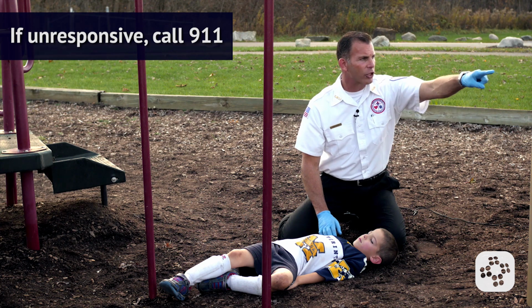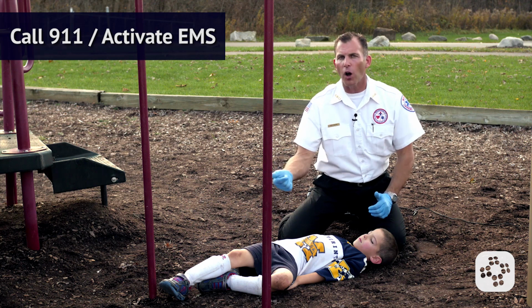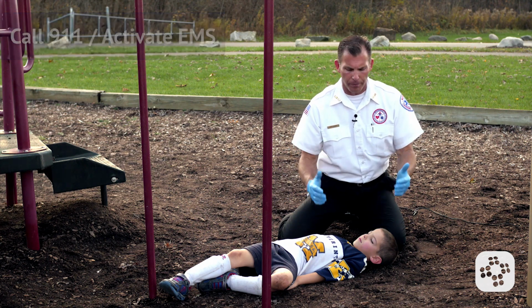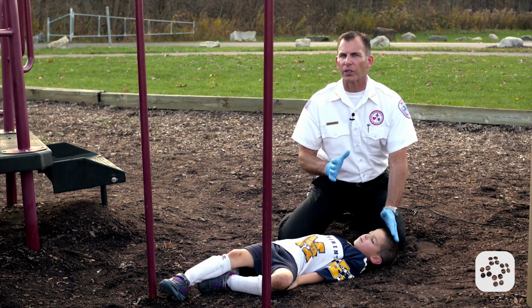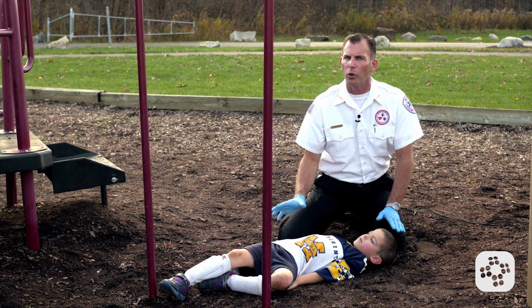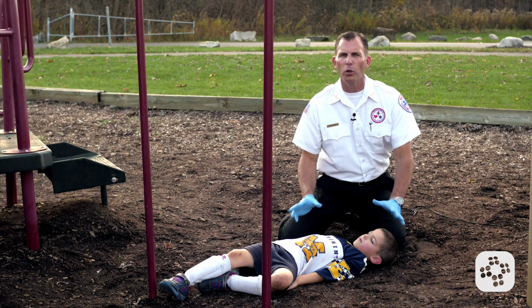You in the plaid shirt, go call 911 and come back. I might need your help. Bring an AED. Call on the phone 911. Get help on the way. In this case, though, they're responsive. If you fear that they have a serious neck or back injury, they're unable to move their arms or legs, that's still an immediate 911 call. But he is kind of moving around a little bit.